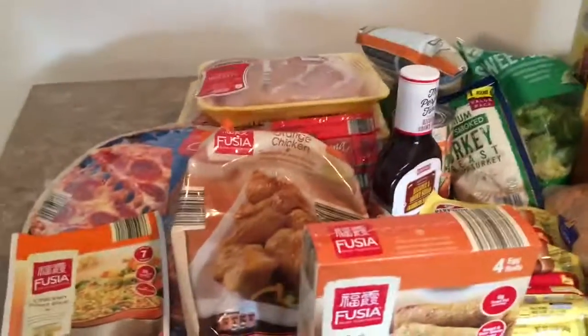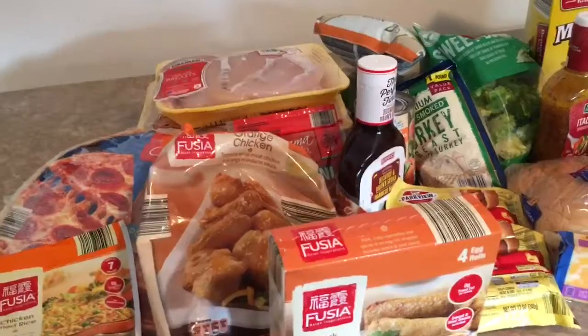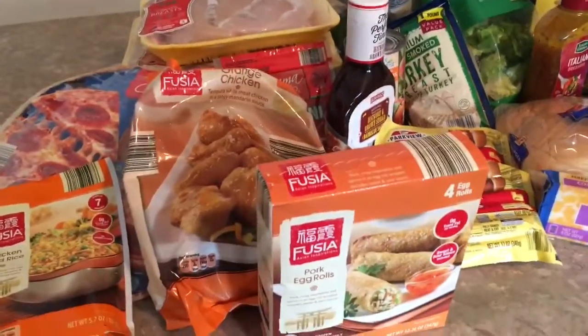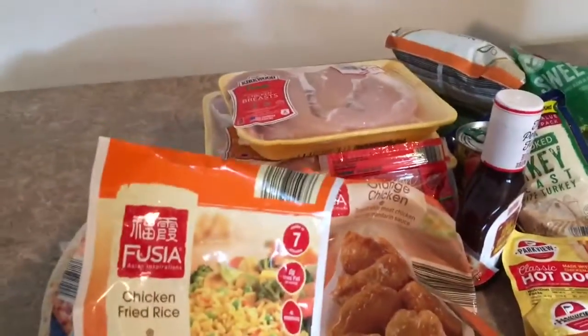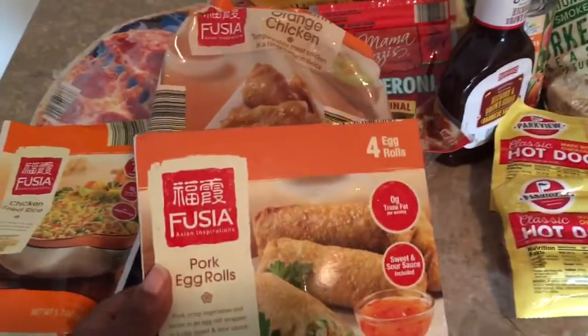So tonight, because normally when I grocery shop, I do not like to cook, I usually get something a little quick for that night. So tonight we're going to have some chicken fried rice, the orange chicken, which is like the Aldi's brand little fast quick meals, and pork egg rolls. So that's what we're going to have for dinner tonight.